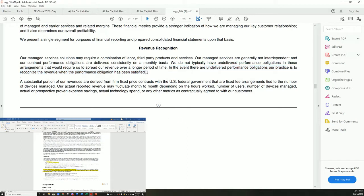This line right here, and we're going to see what it says throughout, is a good sign. It means they're conservative in their estimates, or rather, they're recognizing things as they should be recognized. You shouldn't recognize revenue in most cases until after you've done the work. Because if there are chargebacks or refunds, you could be in trouble, because you may have to pay that money back and you may not have it if you've already recognized it.